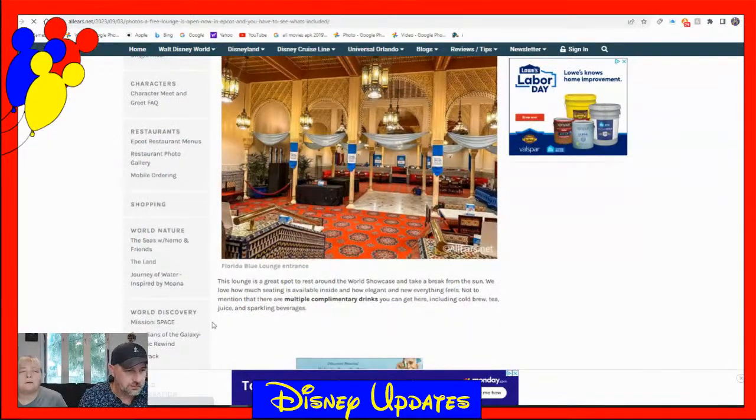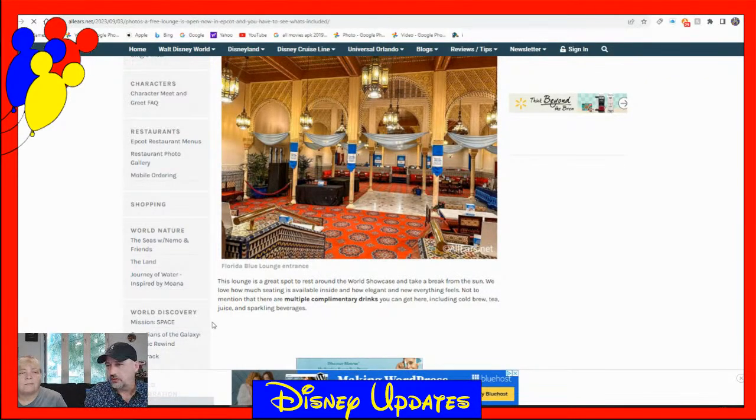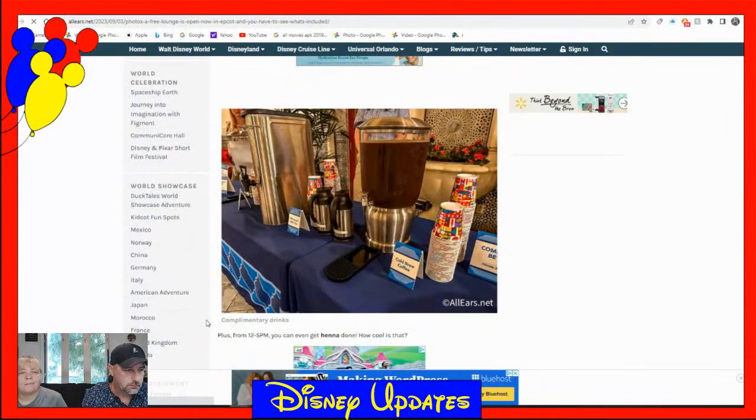The lounge is a great spot to rest around the World Showcase and take a break from the sun. We love how much seating is available inside and how elegant and new everything feels. Not to mention that there are multiple complimentary drinks you can get here, including cold brew, tea, juice, and sparkling beverages. Wow. Plus, from 12 to 5 p.m., you can even get henna done.